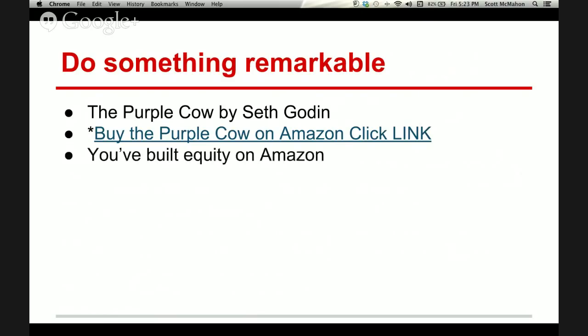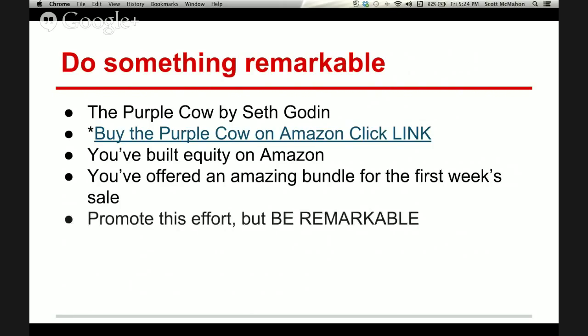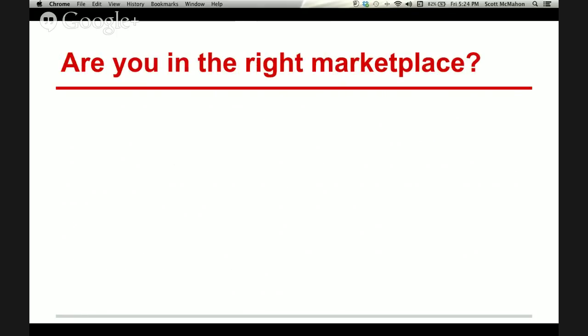But the concept here is that you've built equity on Amazon. If you have done your due diligence in creating the ratings and reviews, that's your launch team. If you sold the product for a discounted price, Amazon sees that there's an upswing in sales, because Amazon wants to make money from you. And if you've offered an amazing bundle for the first week's sale, and you want to promote this effort, you want to be remarkable, you want to stand out, you want to be the purple cow.